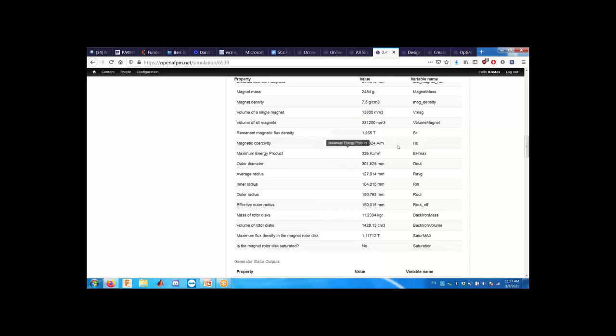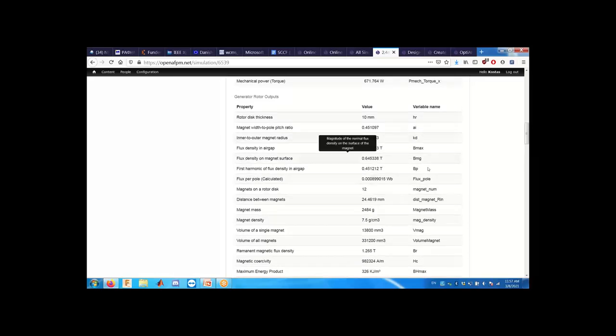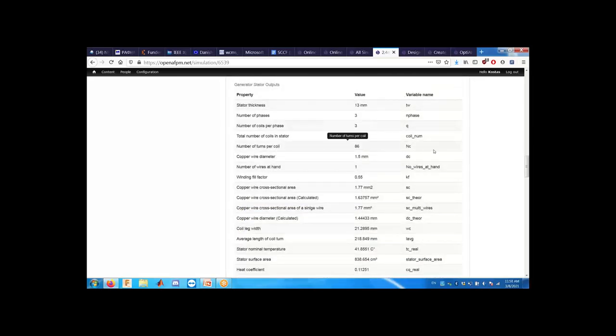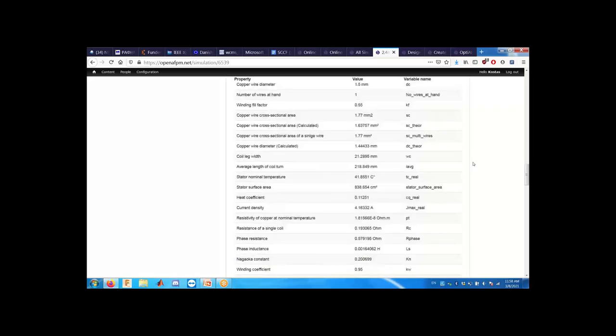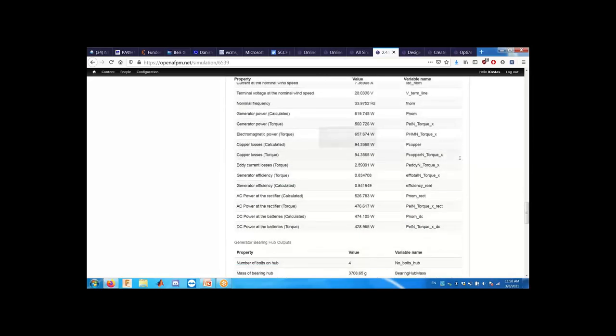Other simulation results include whether the back iron disk of the generator is saturated or not, depending on the thickness entered, flux density in the air gap, and so on and so forth. Then there are stator outputs, which is the complete design of the stator. For example, how many turns per coil, what wire size. For each one of these, there is also a black text box, which gives a further explanation of what this output is. For example, the heat coefficient, the current density of the generator, and many other outputs such as generator power and basically what actually goes into the batteries. This is the power after the rectifier going into the batteries.